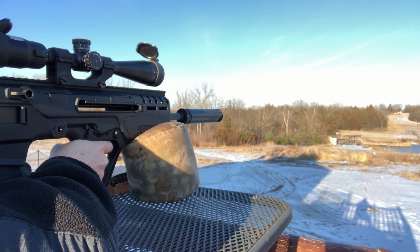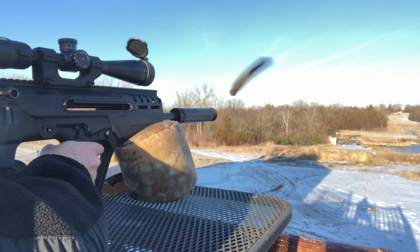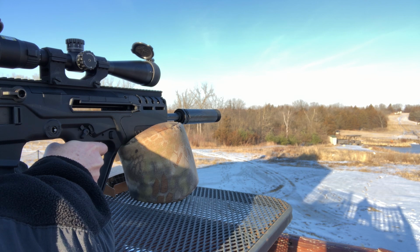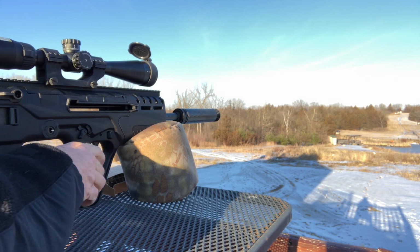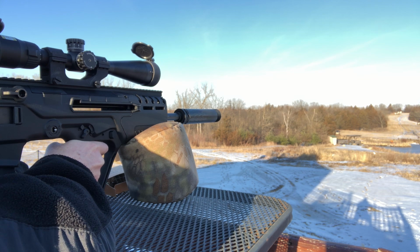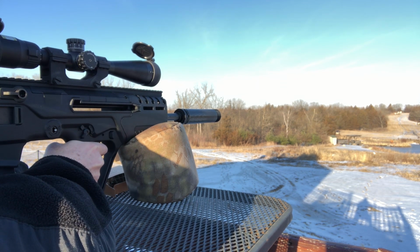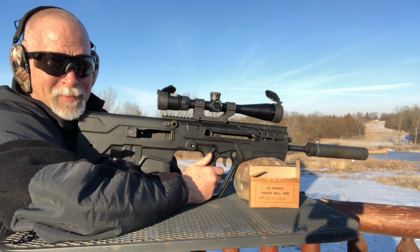All right, so she's kind of a brute. What I want to do here at 500 yards is fire a shot, and I want to get the second shot off before we actually hear it hit the steel anyway. Let's give it a go. I'll probably have to go back and listen to that with editing. I think we did it. Yeah, so there you go.